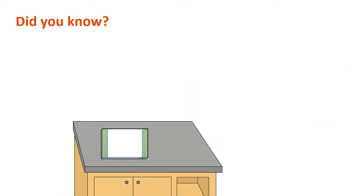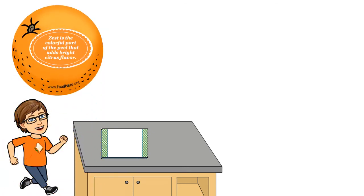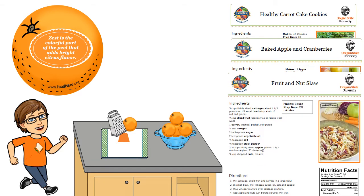Did you know that you can use the zest, which is the outside colorful part of the peel, to add flavor to the food you cook? After you wash the oranges, you can grate the peel using the finest part of the grater, then add the zest to a favorite recipe. Orange zest adds a delightful bright flavor to some of our favorite Food Hero recipes, such as healthy carrot cake recipe, baked apples and cranberries, or fruit and nut slaw. I bet you will think of other ways to add some zest into your cooking.